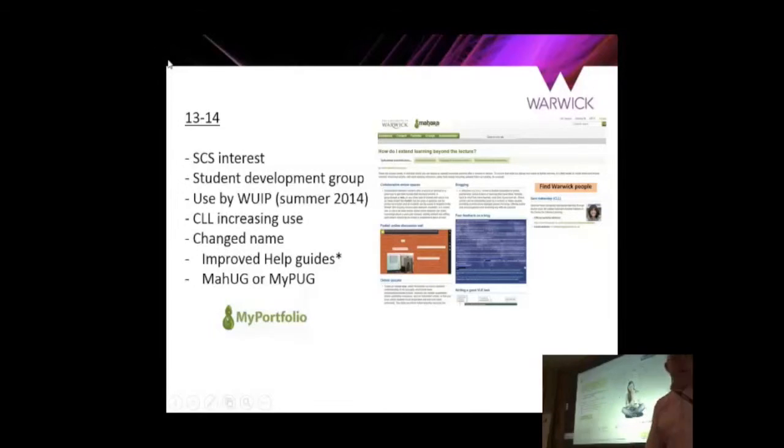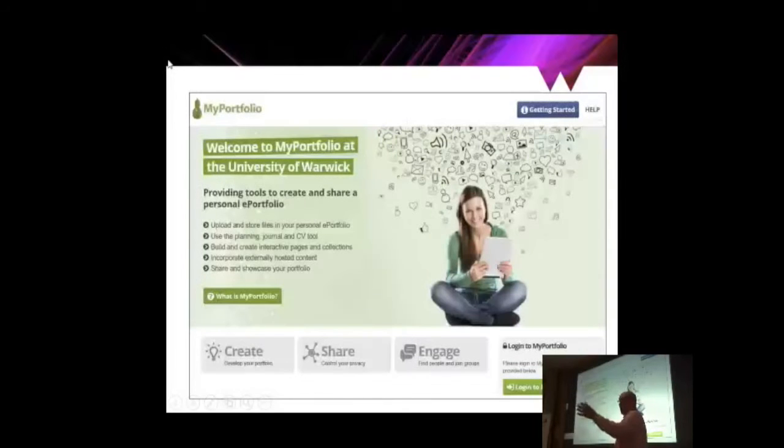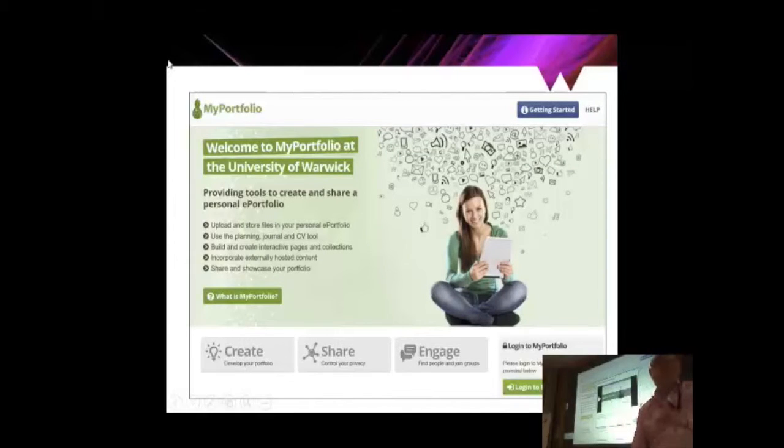This is the front of our portfolio, but with the help of those students, and also stealing a few ideas from UCL and indeed others, Sam, for example, where's Sam, etc. Excellent help guides. We managed to improve the look and feel, and even for non-logged in users, just providing that sort of video of what it is. Most people don't look at this stuff, but it does give reassurance to staff as well as students.